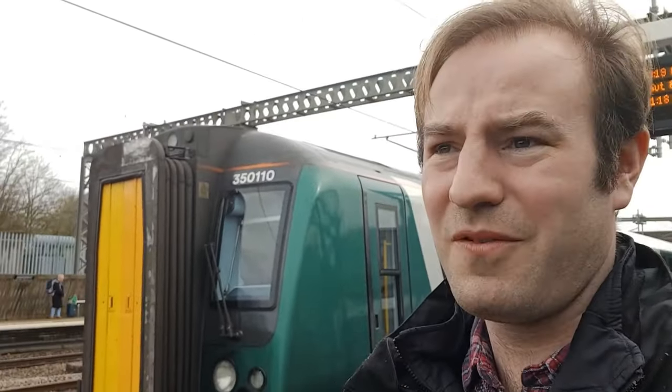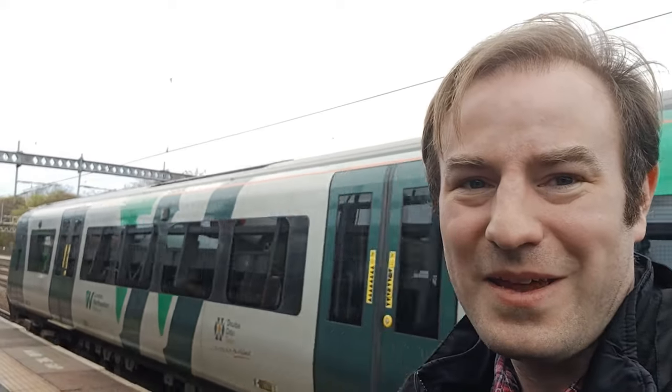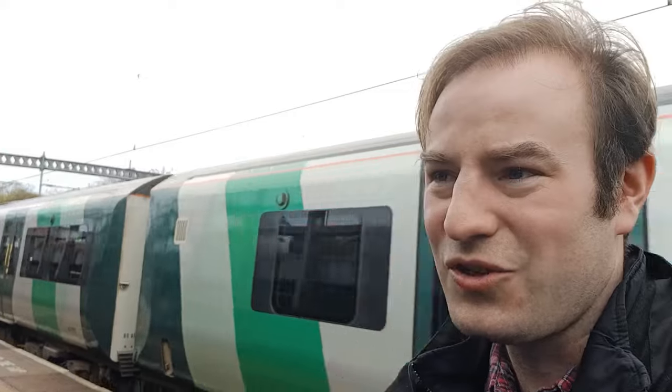I've just arrived at Tamworth on this Class 350. This is Tamworth on the West Coast Main Line. Today is an episode of Miniature Railway Britain, so this is as far as the main line's going to take me. What I've got to do is go and find a vintage bus, and that is going to take me to where this miniature railway is.